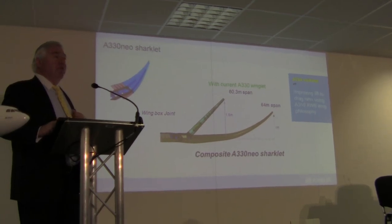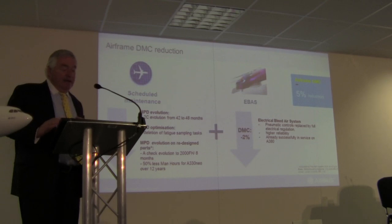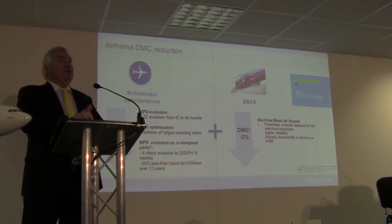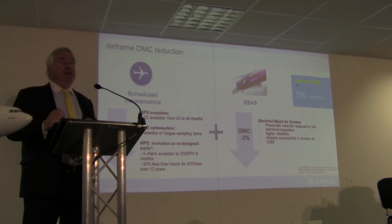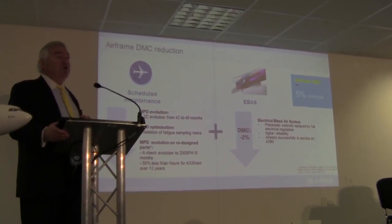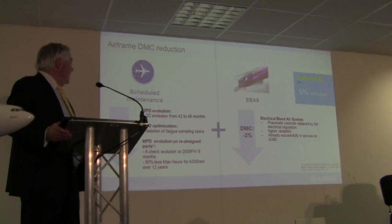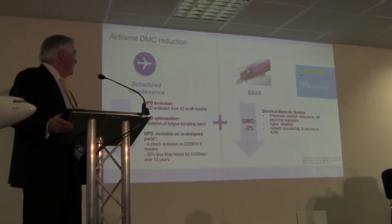That's the moving up from the 60.3 meter span to the 64 meter span. And then, of course, direct maintenance cost is very important. One of the ways we can lower direct maintenance costs by 5% is to reschedule some of the maintenance. If you look at this right now, 2C evolution is moved from 42 months to 48 months. The maintenance planning document is optimized. Evolution of the design, check to 2,000 flight hours in 6 months, been moved.